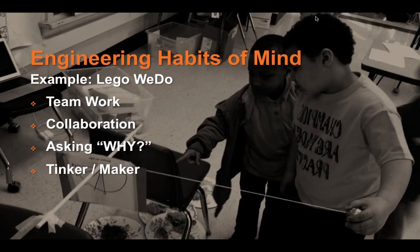But we do a lot of modeling in how do we evaluate who has the best idea, and how do we use data, and how do we do something that's fair when they're in that period of their life where justice and fairness is very important. So we model and practice how to take parts of ideas from each other.